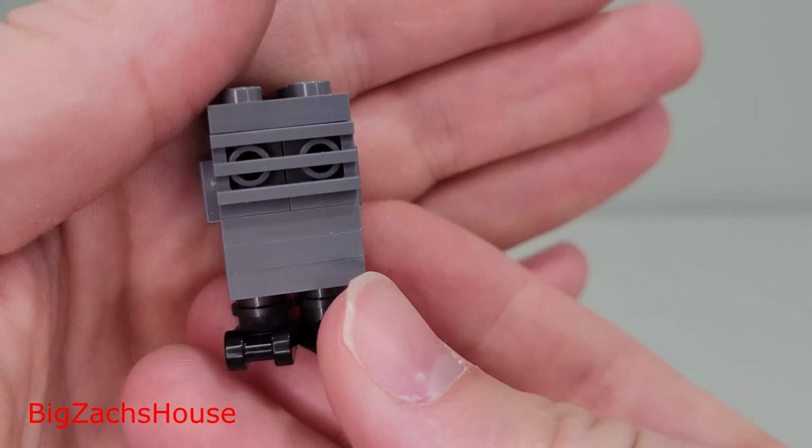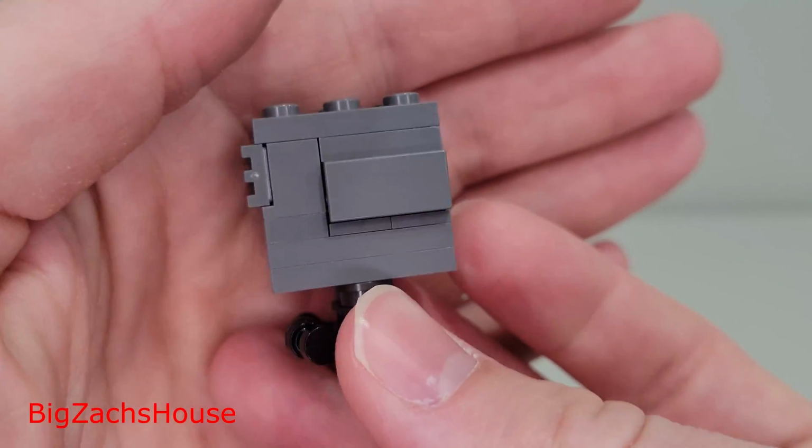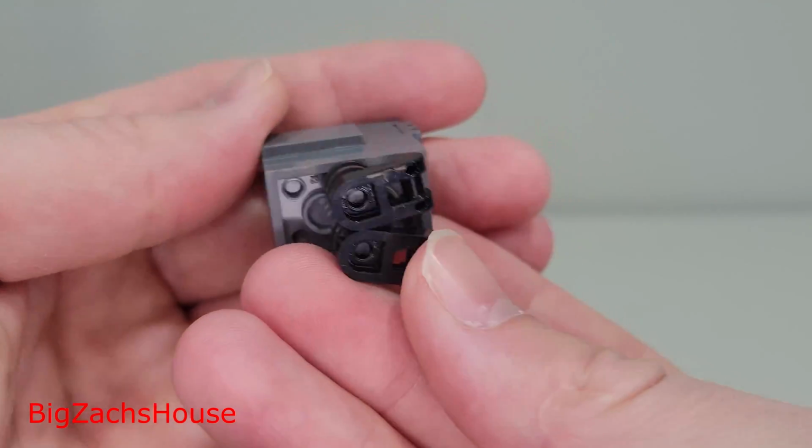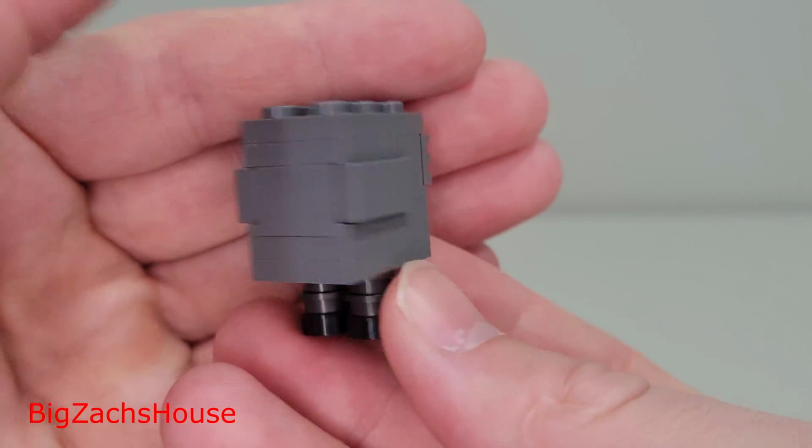Next up, we have the Gonk droid. I wouldn't consider this to be a minifigure, but I guess LEGO does consider it to be a minifigure, and I think it's a pretty solid build. What do you think?